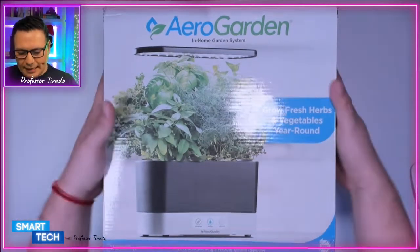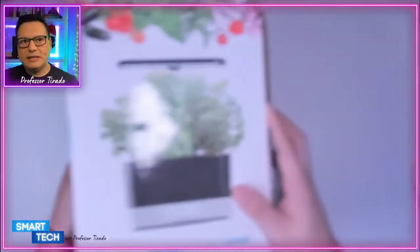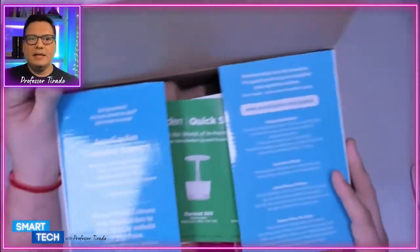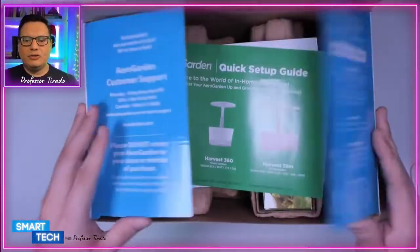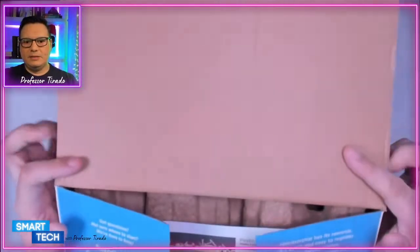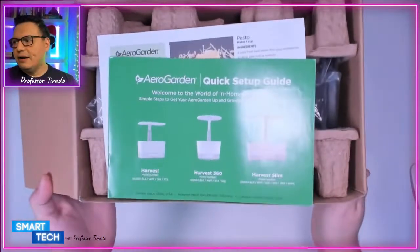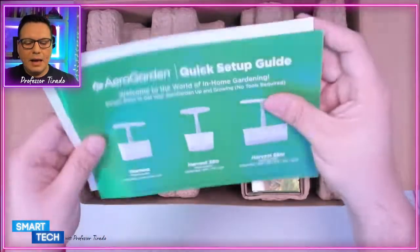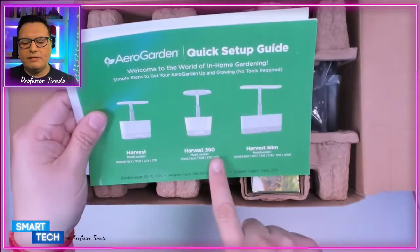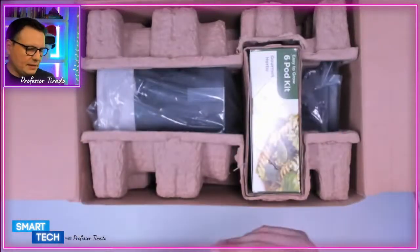So what I like about it is that you don't have to guess, because all you need to do is put the pods in the AeroGarden, make sure it has food, and it does it all on its own. Hold on a second, let me just flip this back and not hit my camera so we can see this together, everyone. You have a few different types. You have the Harvest, the smaller one, the Harvest 360, and also the Harvest Slim. I should have actually gotten that one because my space is not that big.